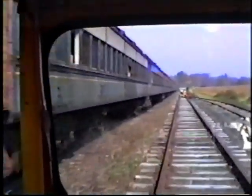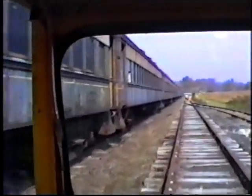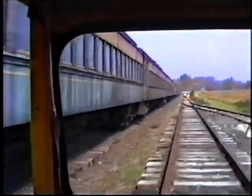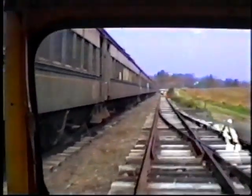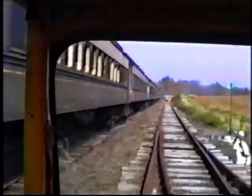Reminders of their days of former glory, these passenger cars used to be part of name trains like the Queen of the Valley and the Wall Street and the Crusader. Now they sit waiting for the next final trip to the junkyard.